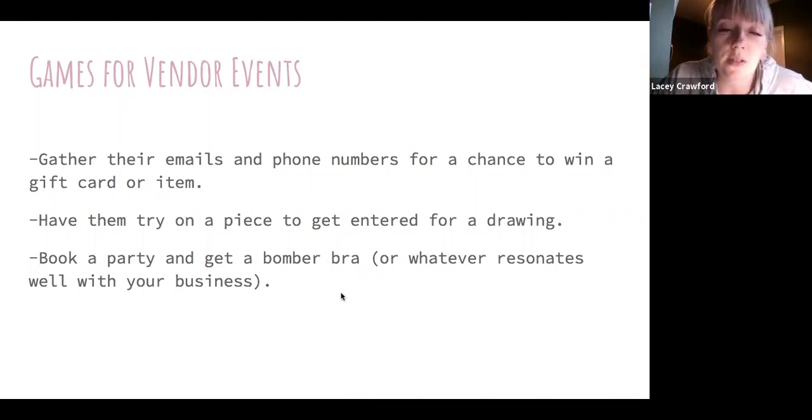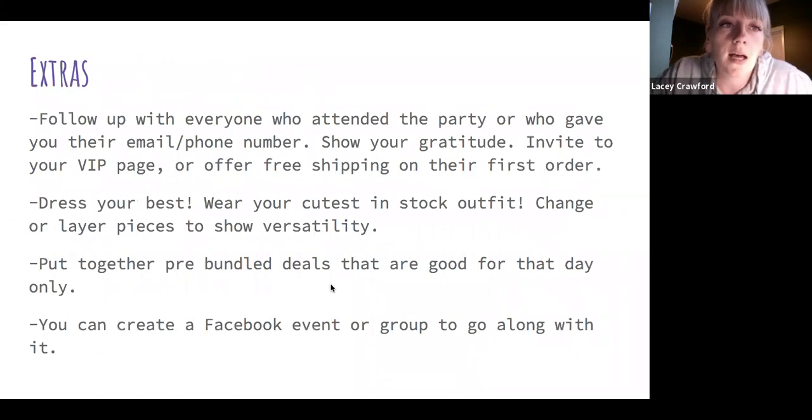I think those are some ideas you could use. Some extra things that go for both in-home and vendor events. Make sure that you follow up with everyone who attended the party or who gave you their email or phone number. I mean, you're going to these events to network, right? So you want to make sure that that's what you're doing and really show your gratitude.